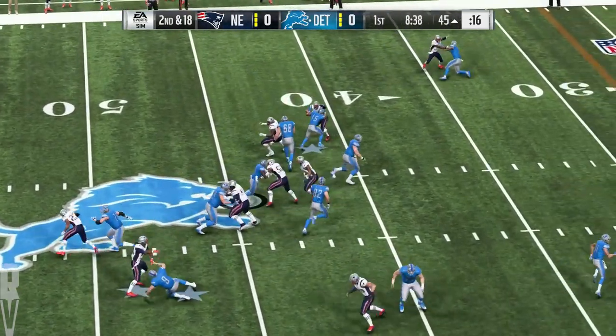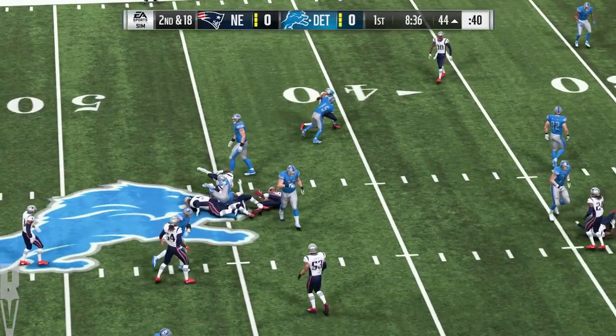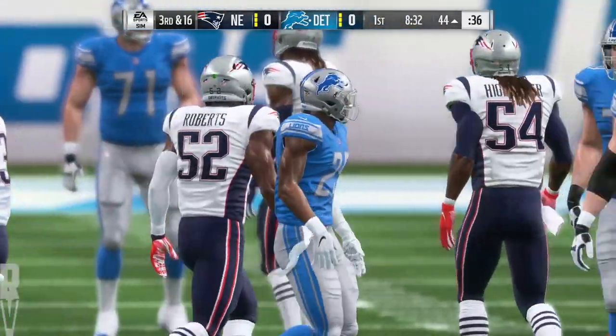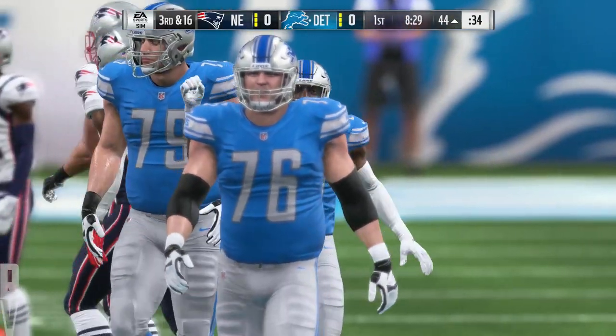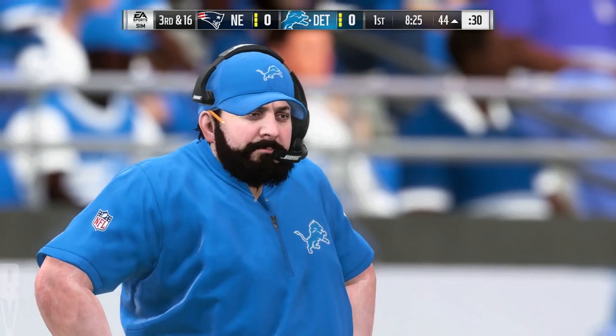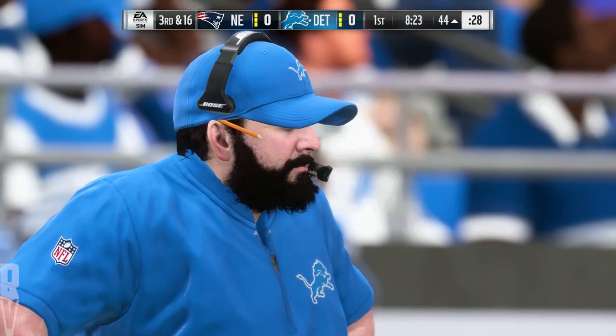They'll run it now out of the gun. And just a short gain that time as they're able to get him down. And they only get a yard back there. They'll be left with a third down and long. Well, they had that one sniffed out. Excellent run blitz. Stopped that one for a short gain.